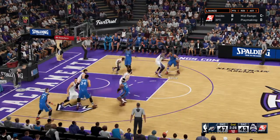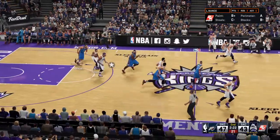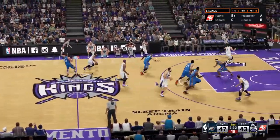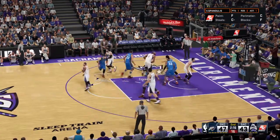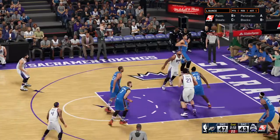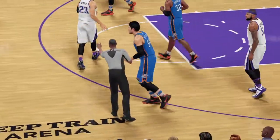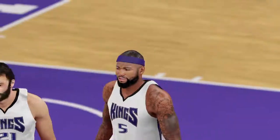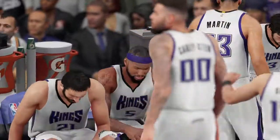On the wing, Nance. He's guarded by Cousins. And stolen by Cousins. Guys, they're looking for a way to score here. Yeah, they've had a tough time getting the lid off the basket so far. Goes back up. He takes it up and lays it in. Cousins has got 12 points now in the quarter. Great quarter for him at the offensive end, trying to will his team back in the game.